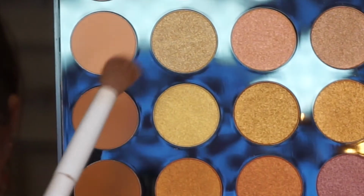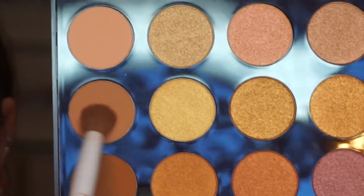I'm going to try to make this an interesting look. You don't have to do the numbers in order. Just from those numbers, you can do any kind of look you want. I'm going to start off with the transition shade that I mentioned earlier, and we're going to place that in our crease.